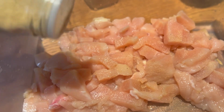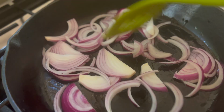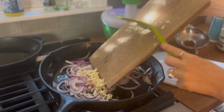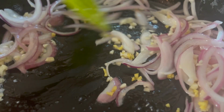I started off by marinating the chicken in some ginger and garlic powder, more of that mirin, and also adding in some tamari. Then I sauteed a bunch of aromatics. It's so good for all systems in our body. It really helps heart health, circulation, immunity. I did onion and garlic and ginger, sauteed everything up.